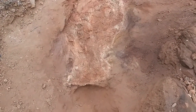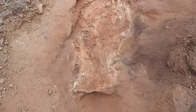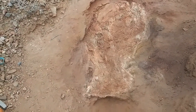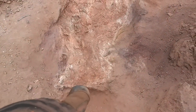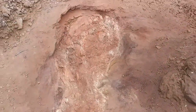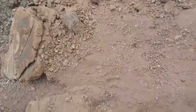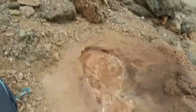All right, check it out, check it out. This is about an hour and a half into it. You can see how much further I got back on this. That's just a giant log. Everything you see there, that's part of the log right there, and then it goes back into the earth right there. Let me see if I can get down this ledge right here that I'm on. See if I can back up a little bit. Get you a better view of where this log is going.